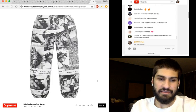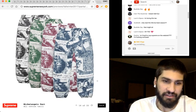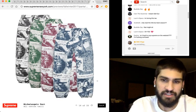I really like these. The Michelangelo paint pants. Those look sick. Especially in the green. The green and the navy is crazy. All these colorways are pretty sick, actually.